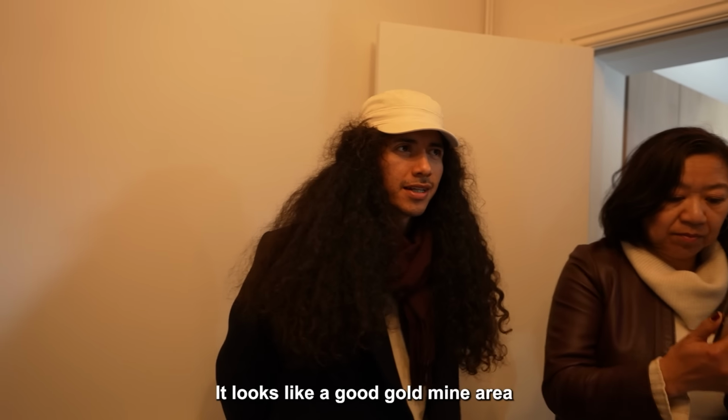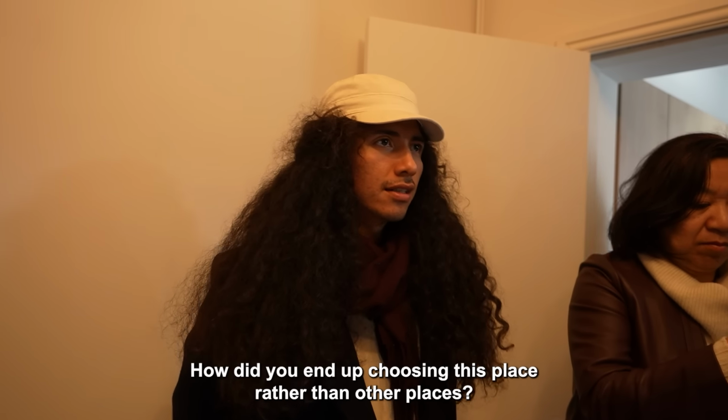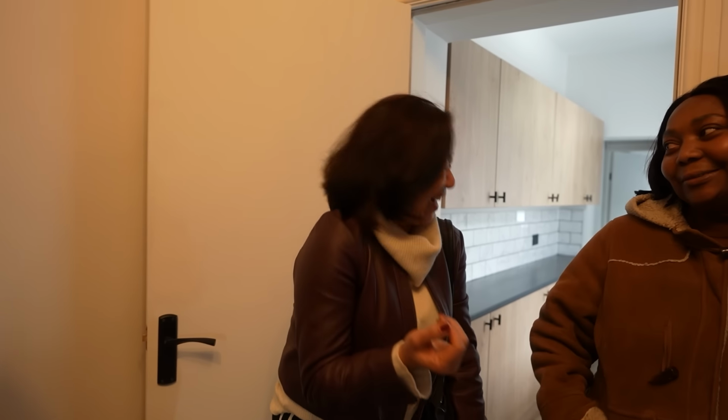So it looks like a good gold mine area. How did you end up choosing this place instead of other places? And do you have contacts with other letting agents? Because Gar mentioned that you met her and you saw her. Tell us about what happened there, Gar. So I spent a long time studying your course about dealing with the estate agents. I thought I'll give it a try. So I was speaking to the letting agent, really getting in there, and then walks through and goes to the private room. Oh, with the owner, yeah. Well, this stuff works.